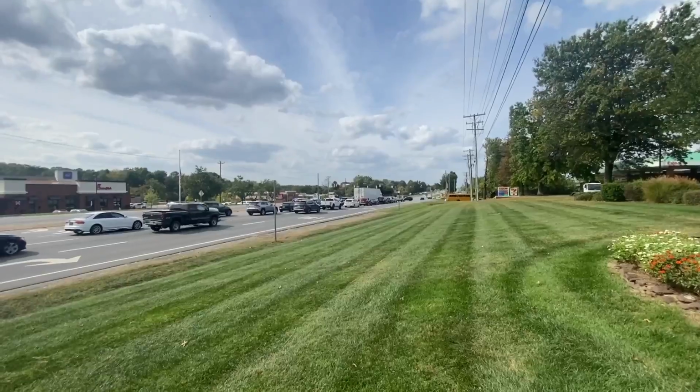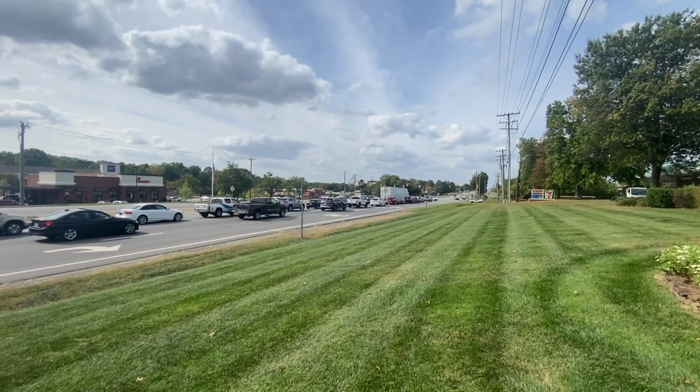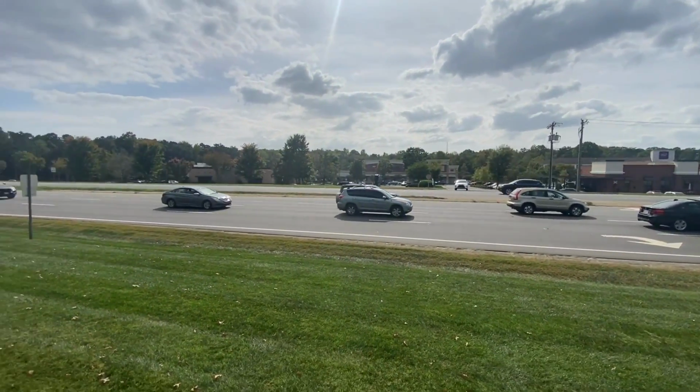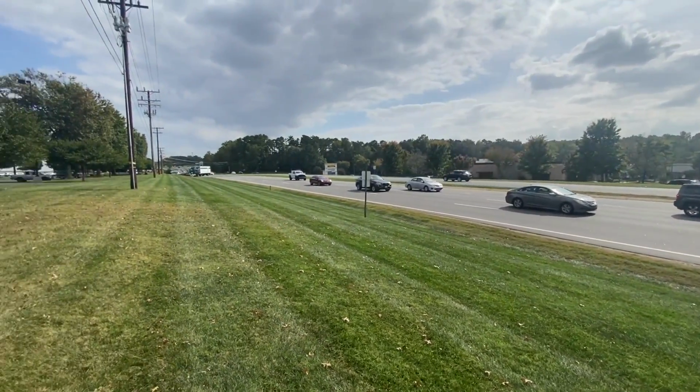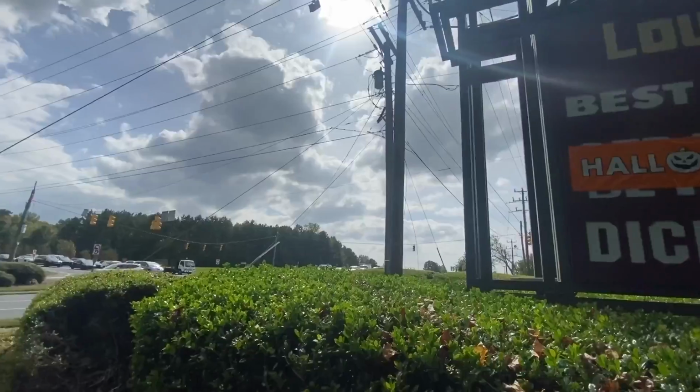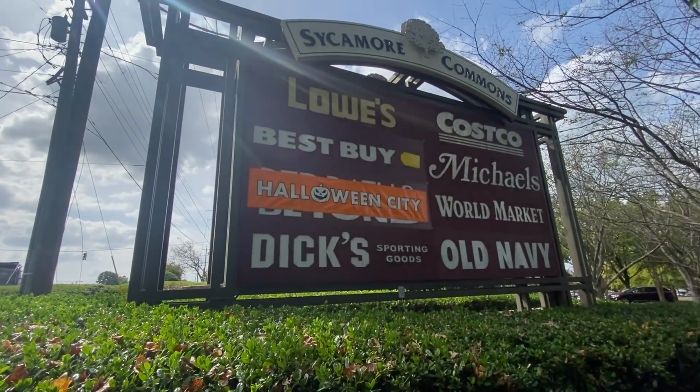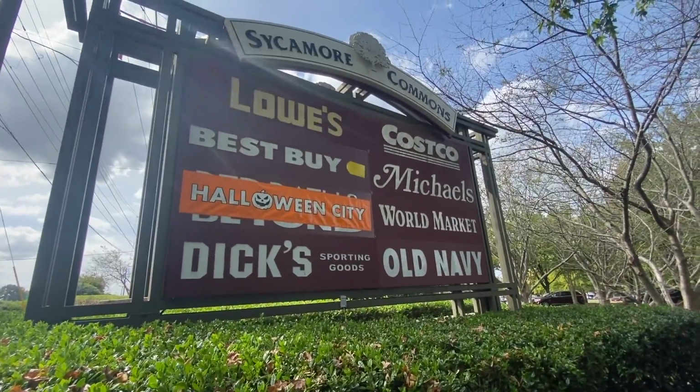Independence Boulevard, also known as Highway 74, is the main road into Matthews. It's 4 lanes, 2 to 3 lanes going both ways, and it's a direct shot into downtown. So all of your shopping is here. Your Ross, your TJ Maxx, your grocery store, your Costco, your Lowe's, your Ulta, everywhere to get your beauty supplies, Walgreens. Everything you're going to need for day-to-day life is right here, and it's just a 5-minute drive out of downtown Matthews.